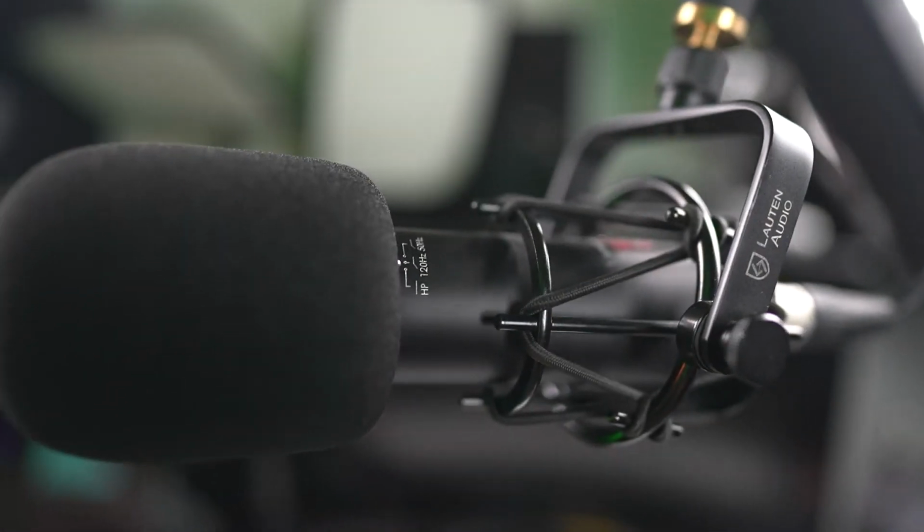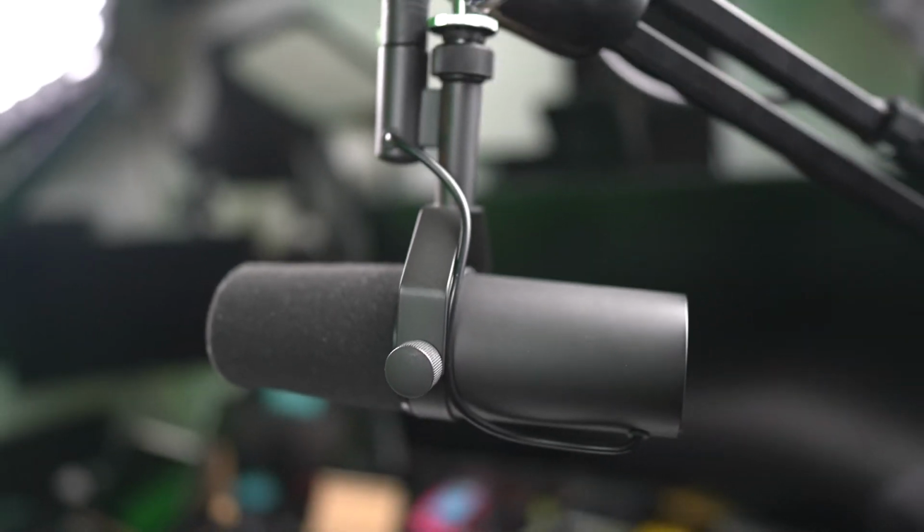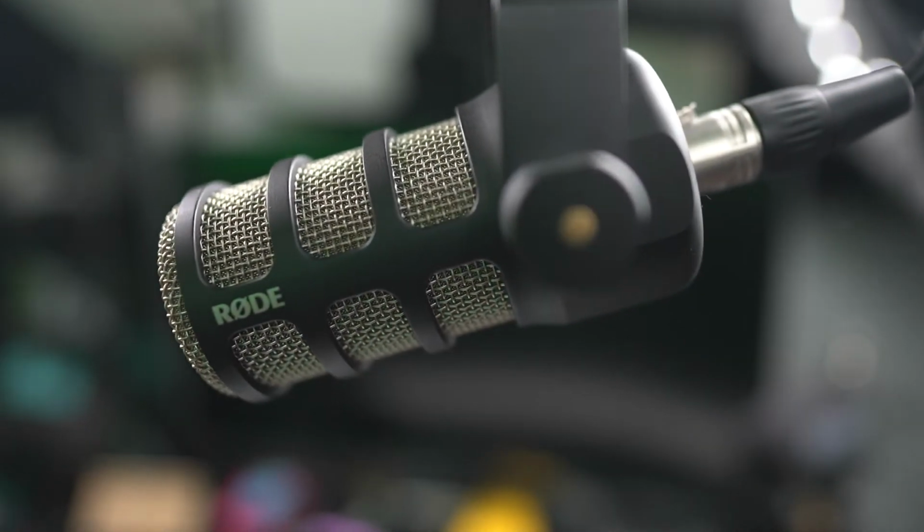I'll be comparing this microphone with two other dynamic podcast microphones so that you can decide whether this microphone is actually suitable for your voice. So today, I'll be comparing the LS-208 with the ubiquitous Shure SM7B and also with the Australian-made Rode Podmic.